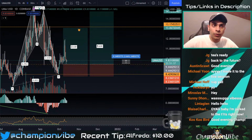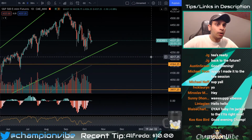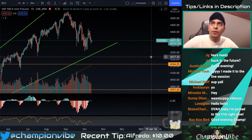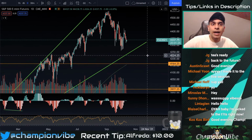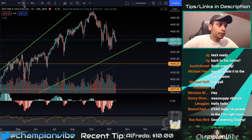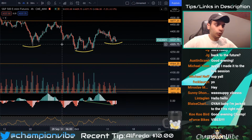So yeah, right now futures are pretty flat. They were down quite a bit after hours, and then kind of when after hours finished, futures actually bounced a little bit, so now they're just flat. This is actually the S&P futures chart. I was looking at it before the stream.